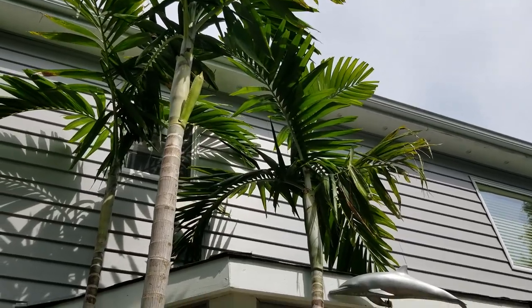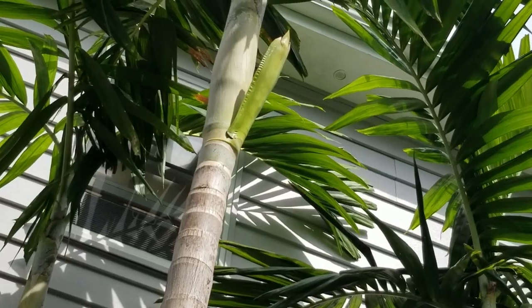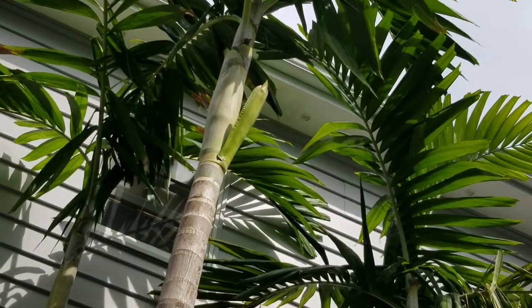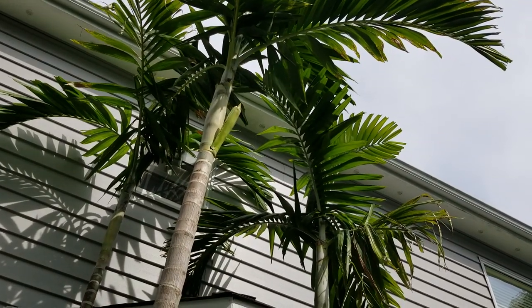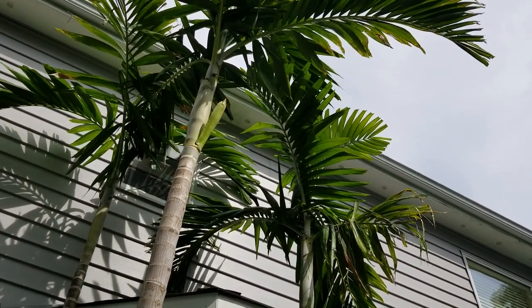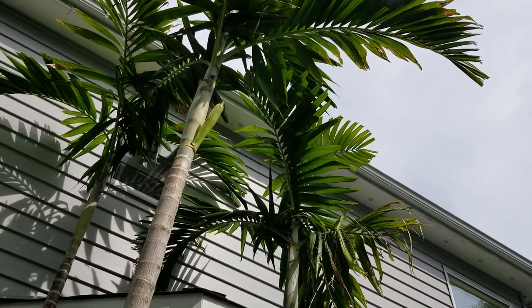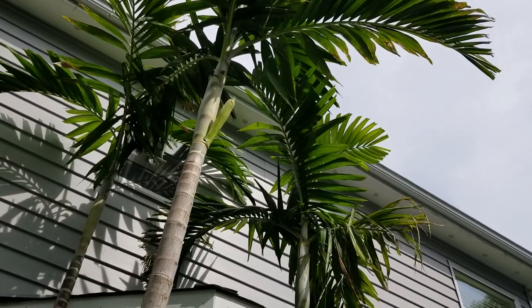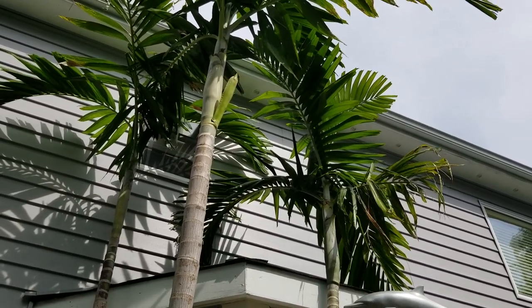I know all you people down in Florida, you're probably like, really? You're excited about that? Because when the seeds come off of these guys, it can be pretty messy, at least from what I've seen. I had an Adonidia years ago that used to bloom reliably. Same thing with a Robellini. I still have that Robellini, but it didn't bloom this year because it needed to be repotted. That's a whole different story, but it can be messy.